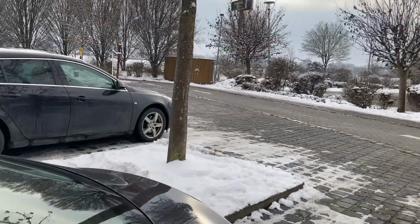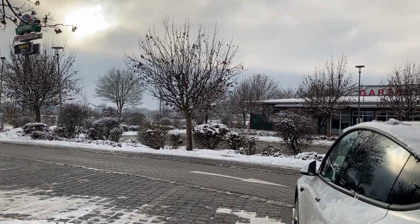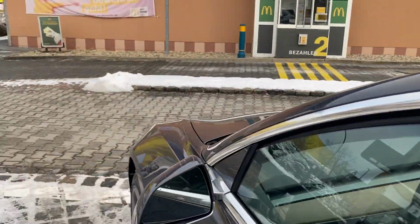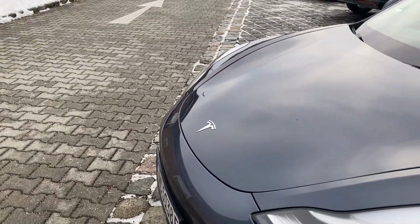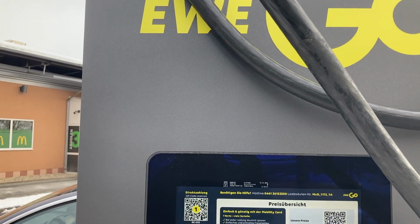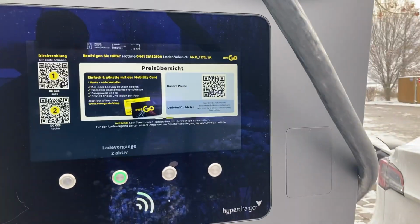Yeah, so I'm in Landshut. This is just a little bit outside Landshut. The temperature is -3 right now, and look, this is how I'm parking, just a little bit outside. Anyway, these are common chargers in McDonald's. From ENBW, I guess, or something like that. Oh, probably not ENBW. Anyway, it doesn't really matter.